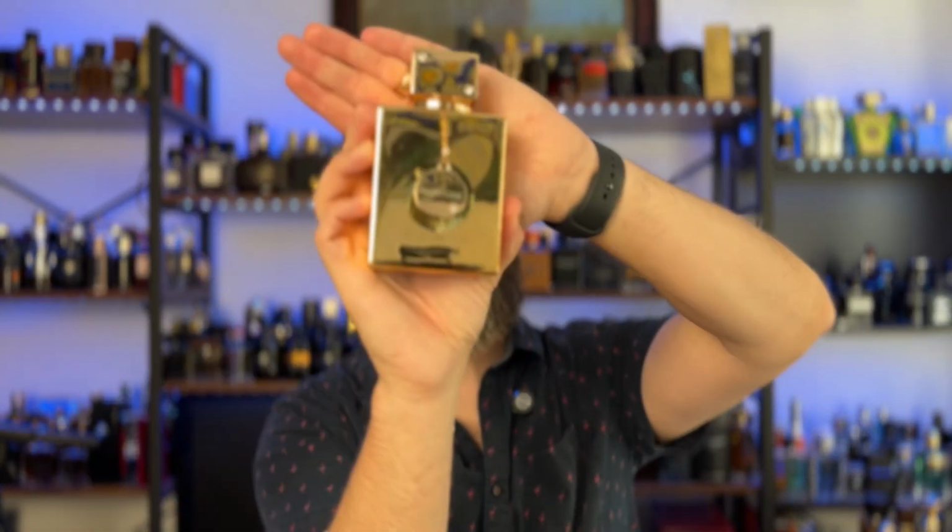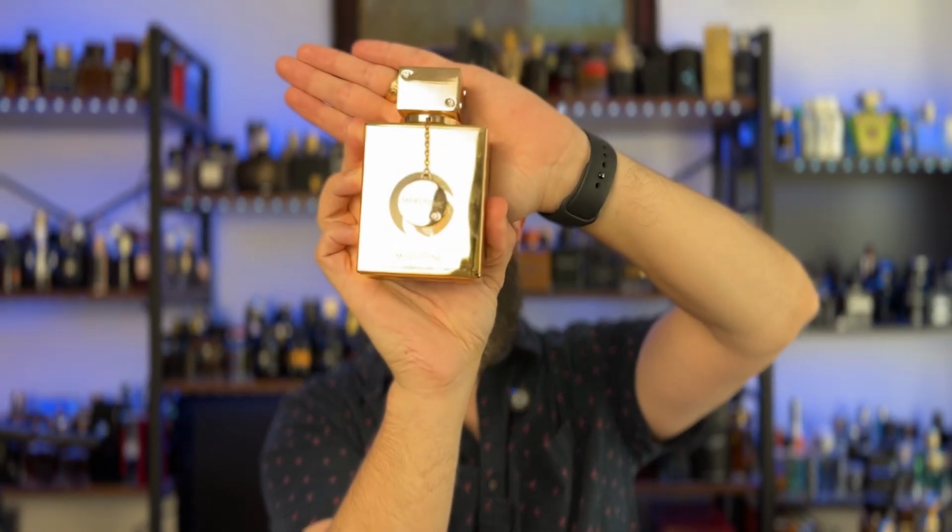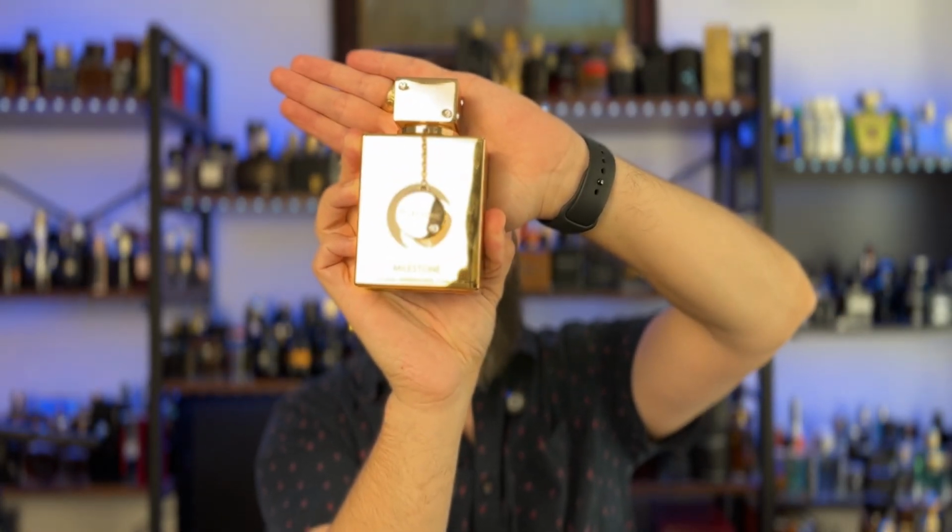It's one that not a lot of people actually wear other than those who are in FragCom who know about this fragrance. Most people aren't buying the $400 Creed. It smells amazing, and it is the perfect sweet summer fragrance in my opinion.